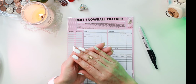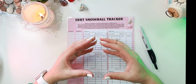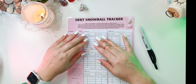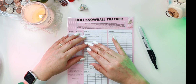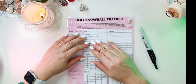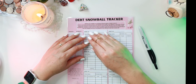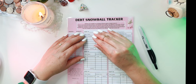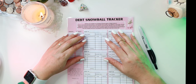So let's say you start off with a small snowball, right? And then once you start adding snow to it, the snowball gets bigger. This is what you're going to do with your debt. Let's say you have a small debt here. You pay the minimum payment, and you're going to tackle it with as much extra cash as you can. That way, once you're done paying that debt, you're able to add the minimum payment from your first debt to the next one, and you're going to keep going until you pay everything off.